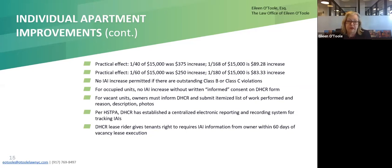Photographs are important. And on top of all this, DHCR has established, as of last year, a centralized electronic reporting and recording system for tracking IAIs, and it's part of the information that now has to be registered with the apartments. So DHCR is watching you, and sometimes initiates its own audits of that information.